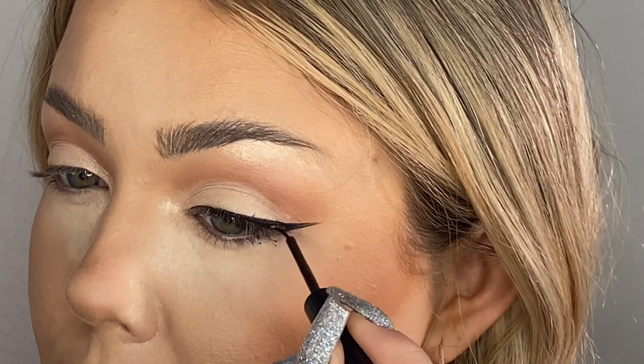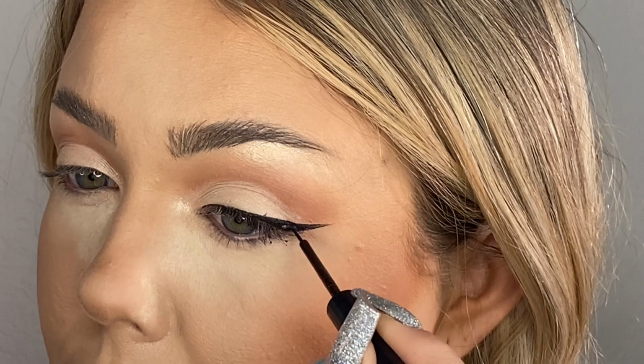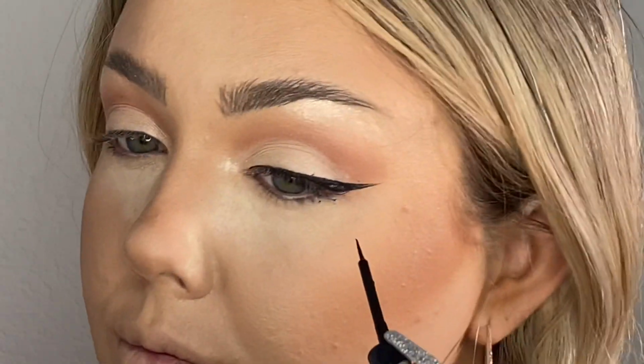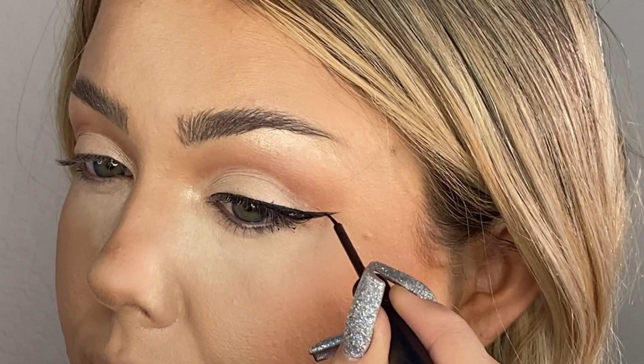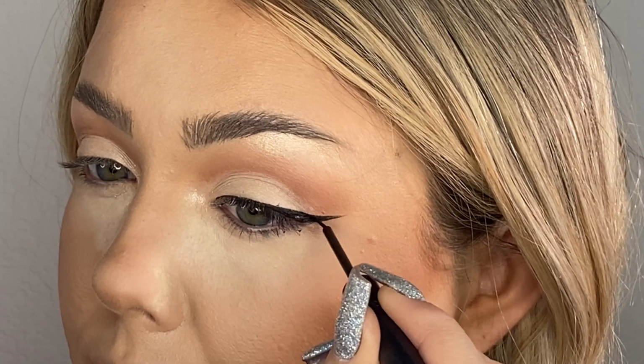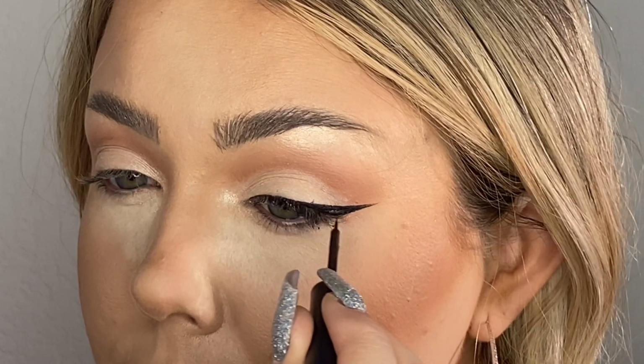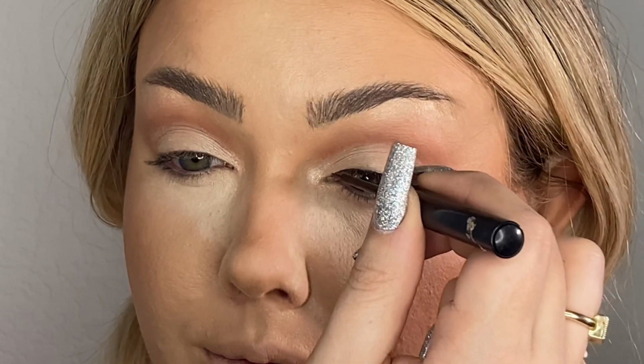So I'm just basically building my eyeliner on. This is the NYX matte black liner. It is definitely one of my favorites. Probably has been my favorite over the years. I definitely always come back to it. I just find that the brush is a lot easier to work with.